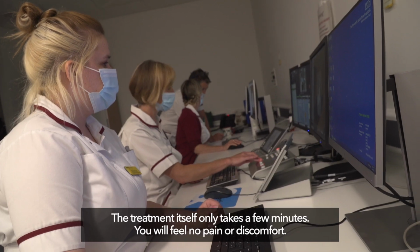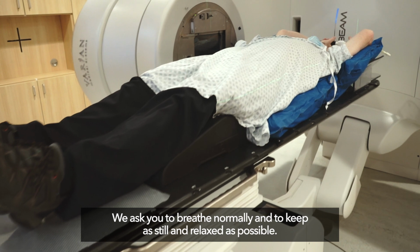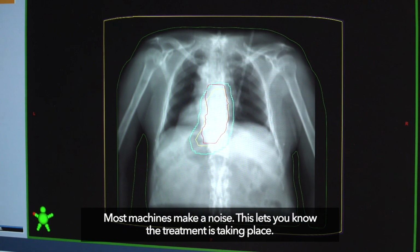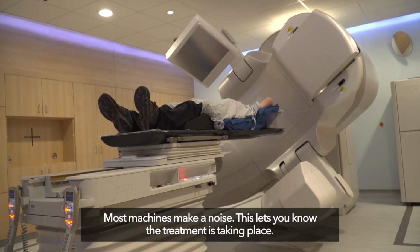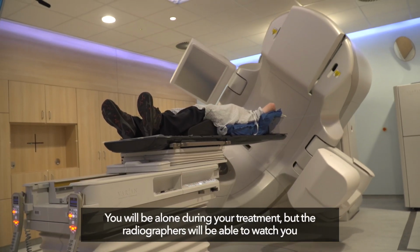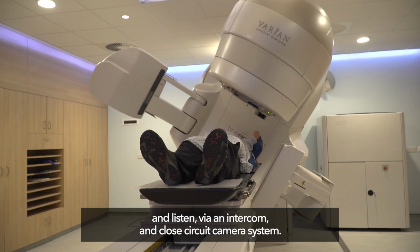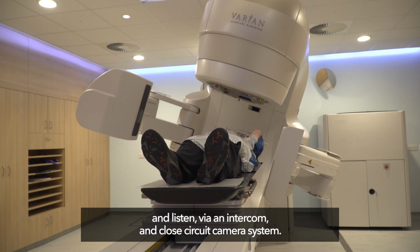You will feel no pain or discomfort. We ask you to breathe normally and to keep as still and relaxed as possible. Most machines make a noise. This lets you know the treatment is taking place. You will be alone during your treatment, but the radiographers will be able to watch you and listen via an intercom and closed-circuit camera system.